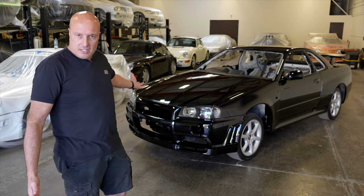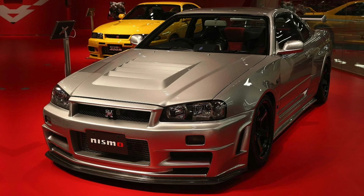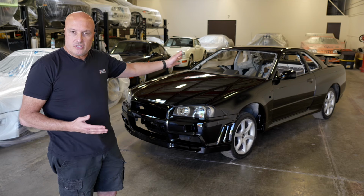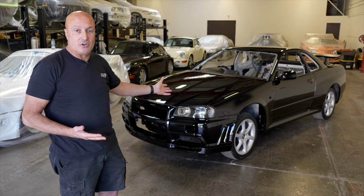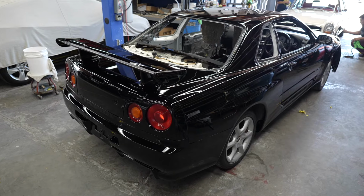What do you guys think? Do you like it? Would you have gone the Z-Tune route? Because that was talked about, Z-Tune having that gilled hood, which is pretty cool. The side skirts, we still have them. We actually had them painted for this car, and he ultimately said, let's keep them off for now. He's going with the stock look. What would you have done?